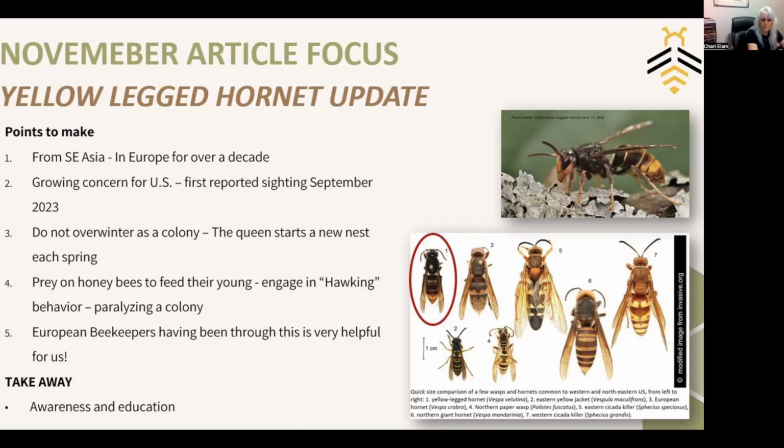Number 4, it preys on honeybees to feed their young. So it's kind of like carnivorous, right? And they engage in hawking. What hawking is, is getting in front of a hive, and they just, like a helicopter, hover in front of the hive, and any bee coming out or any bee coming in, they're cutting their heads off and taking it back to their nest to feed their young. It's literally just a food source.